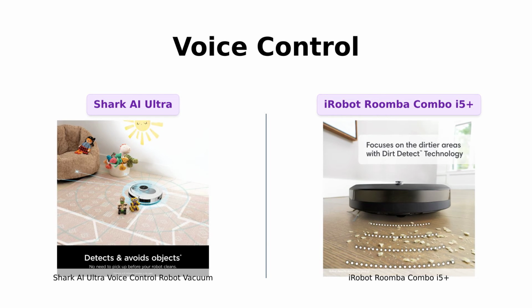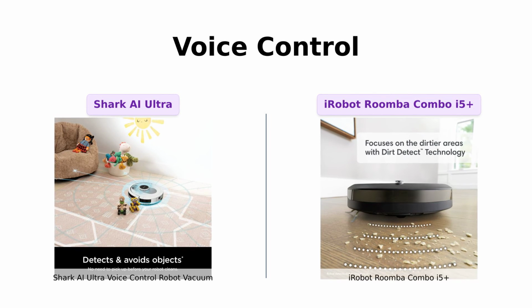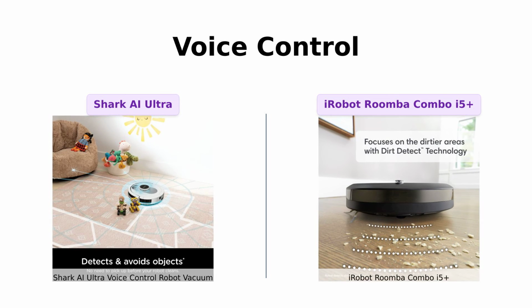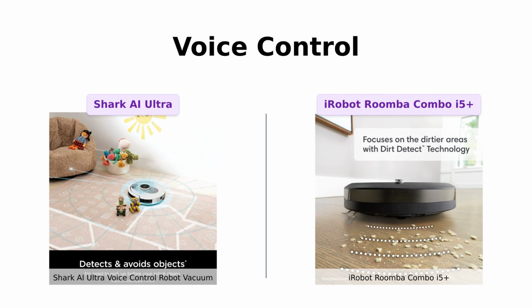The iRobot Roomba Combo i5 Plus also understands more voice commands than any other 2-in-1 robot vacuum and mop. Simply pair it with Alexa, Siri, or Google Assistant-enabled devices and tell it to clean specific rooms. In this category, it's a tie, as both products offer seamless voice control integration.